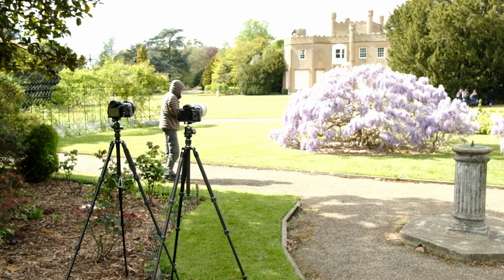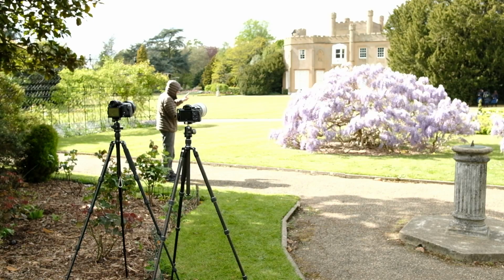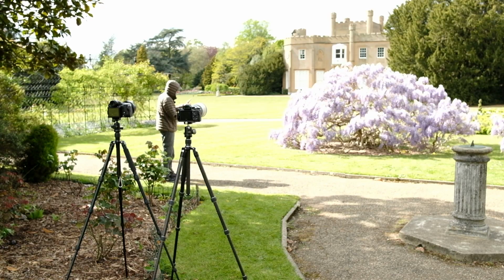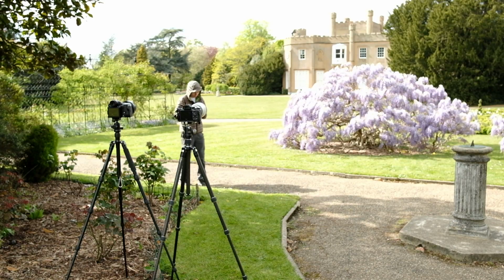There's a specular highlight currently on the dome, which I'm just going to use my finger to get rid of, because it's looking really hot. So I'm using my finger to get rid of the specular highlight on the dome, take a meter reading, and I've got 1/30th of a second at f16. So while I'm here, I type that into mid.